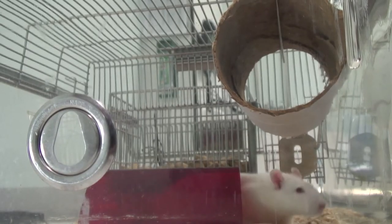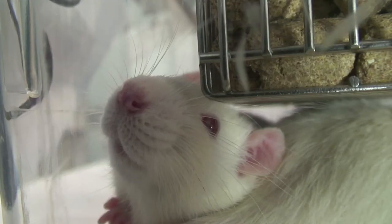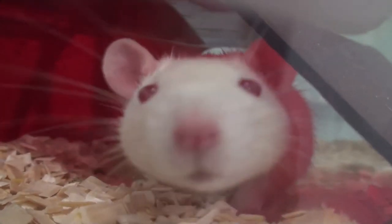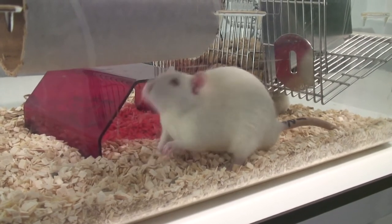Altogether, mice, zebrafish and rats account for over 90% of animal research in the UK. Animal research is strictly regulated and animals can only be used when there is no viable animal-free method available.